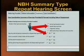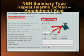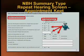Now, I have some graphics in here. You'll see that as your answers change, the questions change. So this is what it's going to look like for a repeat hearing screen when your appointment is kept. You go in, you've got your repeat hearing screen, the question about the appointment is kept, yes. Then you're going to put in the appointment date, and then you would continue to complete the rest of the information, the testing method, the results, and the provider information, and then also whether you are going to keep the case open. So that's an appointment kept.